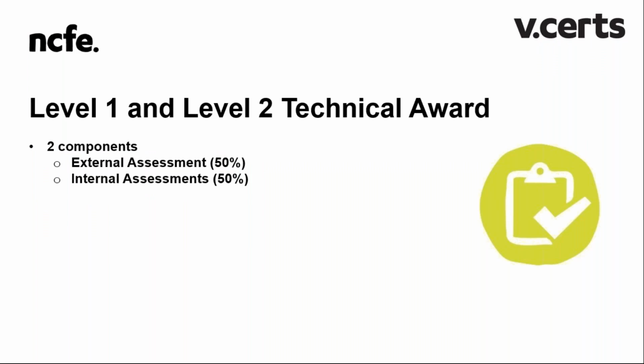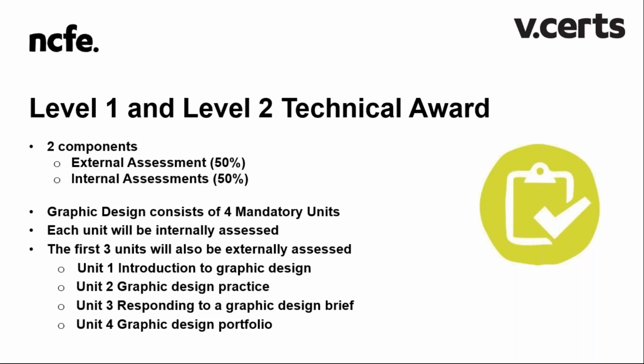But brief overview first. The Level 1, Level 2 technical award in graphic design has 2 components. There's an external assessment, which is worth 50%, and the internally assessed coursework, which is also worth 50% of the final grade. Graphic design has 4 units, and each unit is internally assessed with the coursework. The first 3 units are also externally assessed with the invigilated external assessment, and learners are entitled to 1 resubmission of the internally assessed coursework once the external quality assurer visit has taken place. They're also allowed 1 resit of the external assessment.